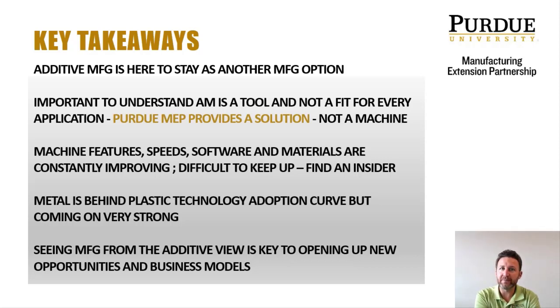I'm a big believer that most manufacturing outfits could benefit from one or more of these technologies, either having it in-house or working with a service provider. Things are changing though. It's an immature technology. It's still evolving, and there's a lot to keep track of. So work with an insider who is aware of the changes and aware of the major players and materials that are on the market, so that you can stay competitive and not have a machine or material that is almost obsolete, similar to buying a smartphone and having it be obsolete in a year or two.